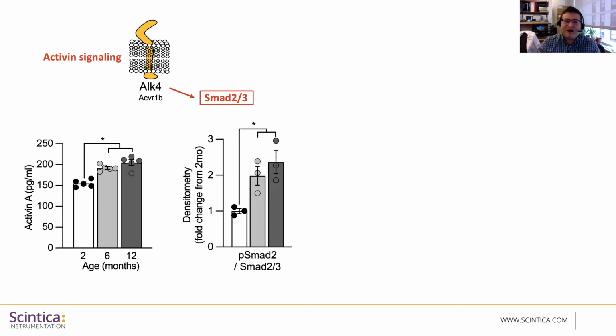If you remember, activin regulates the SMAD2/3 pathway, and you can see that there's a significant increase in the phosphorylation of SMAD2/3 in the bone of mice from 2 to 12 months of age. So all of this was very interesting.